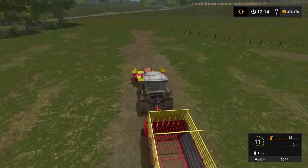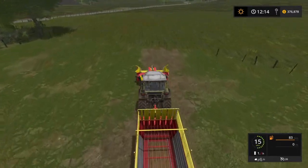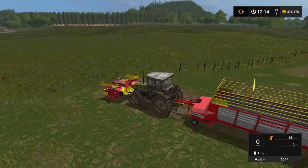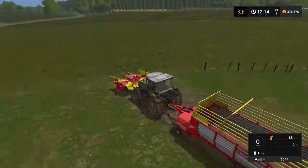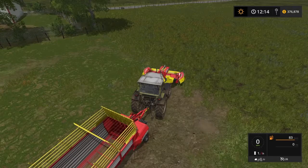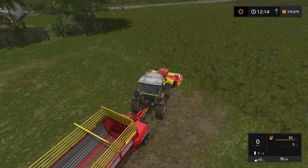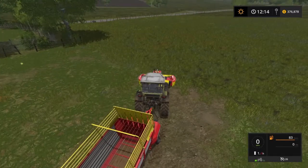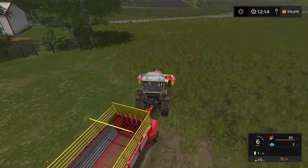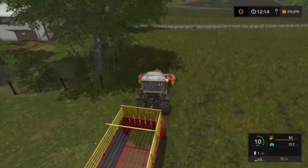And I think... yes. Okay. As you can see, this is quite large. Right, let's put this down, lower it, lower this. I have no idea if we have enough power to do these with this poor little Hurlerman. Actually, it's okay.